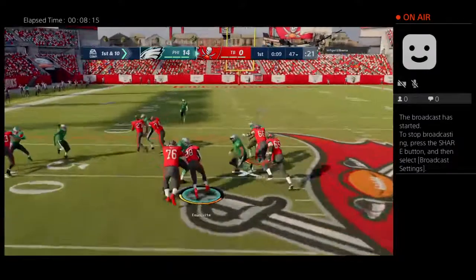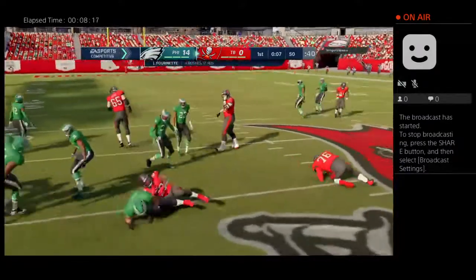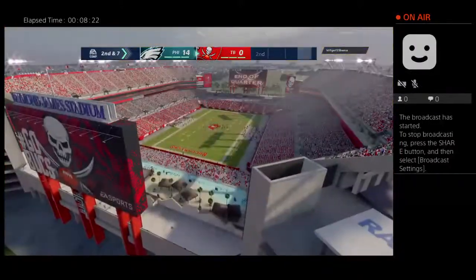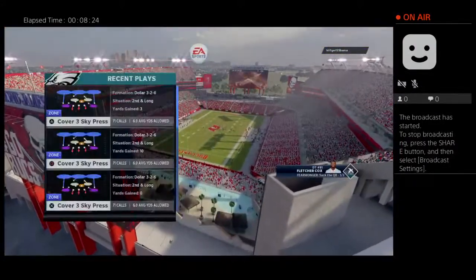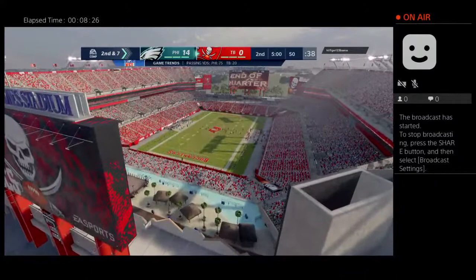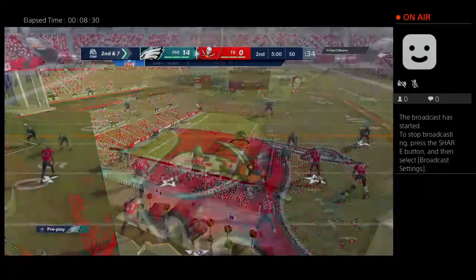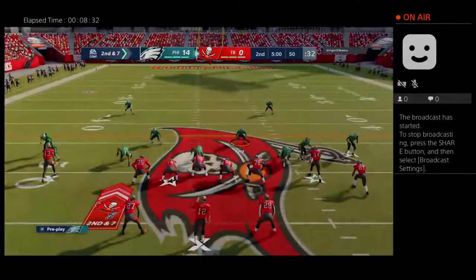A shotgun give to Fournette. He'll get 3 up to midfield. He was taken down at the 14-0 the score. This is the NFL on EA Sports. With the score, Eagles 14, Buccaneers nothing. Coming up on 2nd and 7.